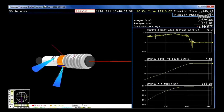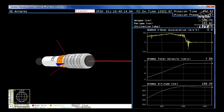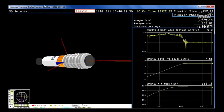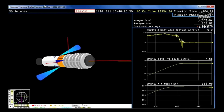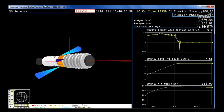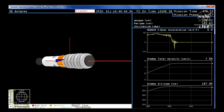Antares power remains nominal during this coast. We're continuing to hear good callouts across the board. Everything is nominal at this stage of the flight. Approximately 60 seconds from payload separation. Vehicle attitude remains nominal. Vehicle power remains nominal.